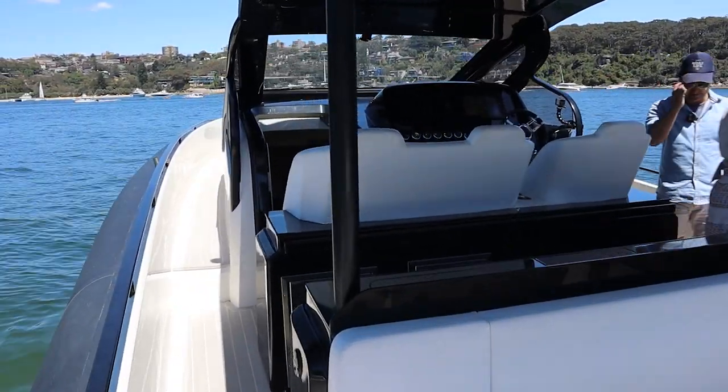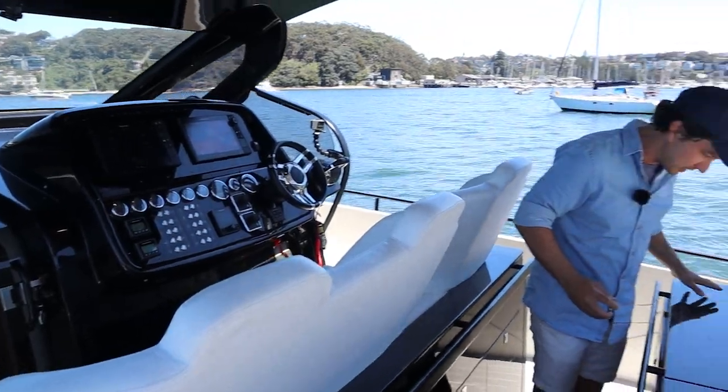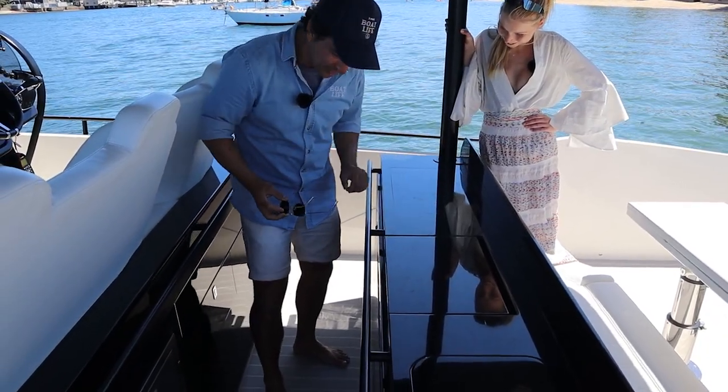Induction? That's cool. I don't even know how to use these things. I've seen them before. I'm a bit of a novice when it comes to kitchen equipment. But you clearly have the skipper and the hostess. Okay, all right. That looks like a two-burner induction.